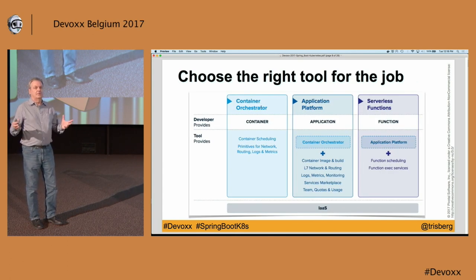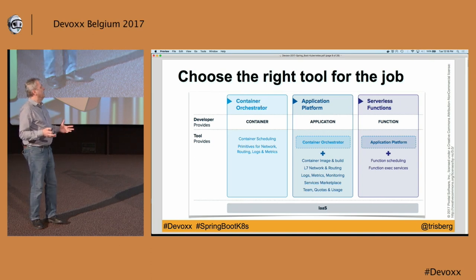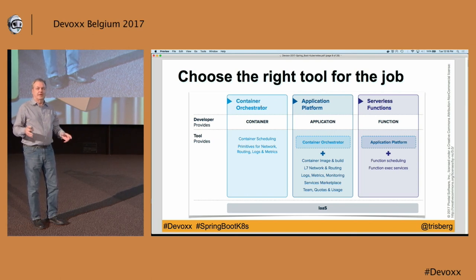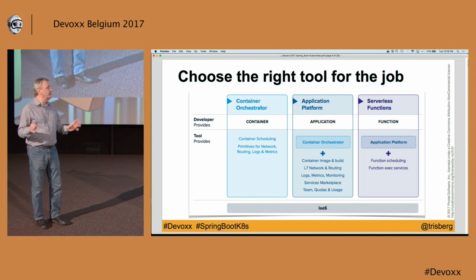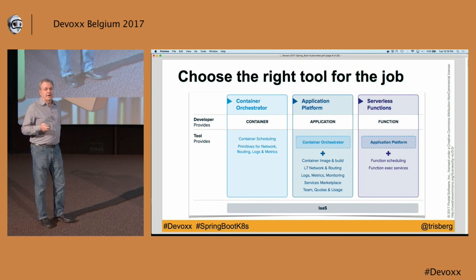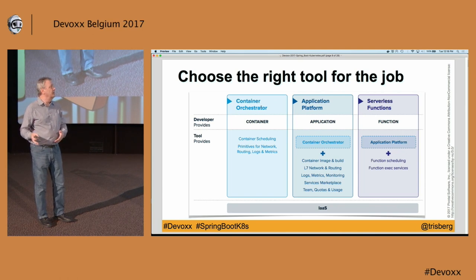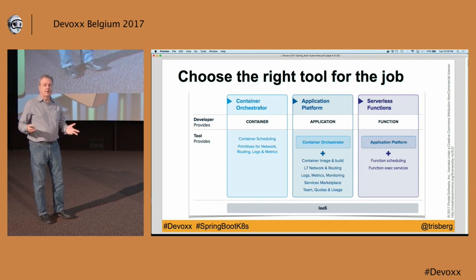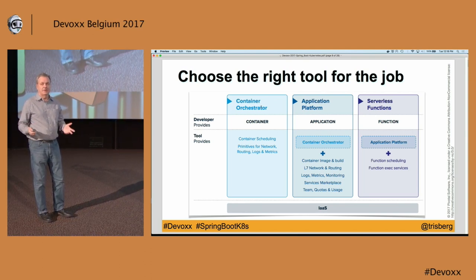Another way of looking at it: what do you worry about as a developer? Do I worry about a container? Do I worry about an application? Do I worry about a function? These are basically the three most popular abstractions out there right now. And the higher up the chain you go, in the functions, the more you expect the platform to do for you. The lower you go, in terms of the containers, the more you have to do as a developer to configure the containers, make them run, and scale them and all that stuff.